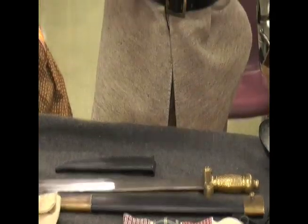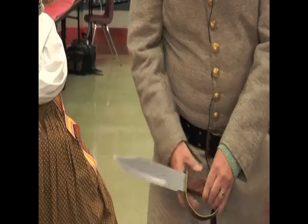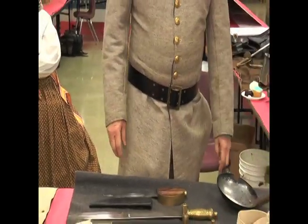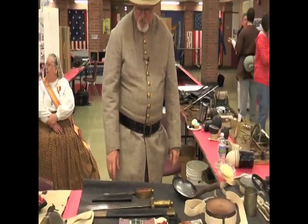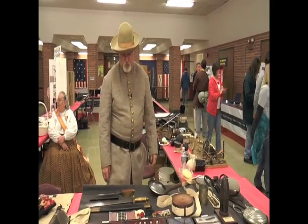This is a D-handle knife, and this would be an infantry knife. They didn't carry these long because they were so cumbersome to carry with them on the march, and they actually disregarded them after a short time.